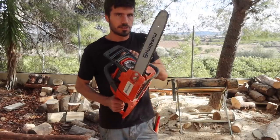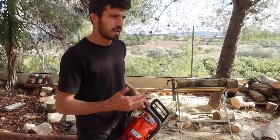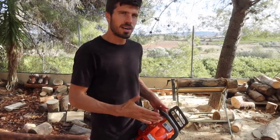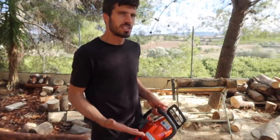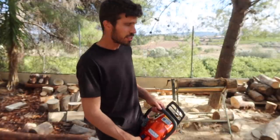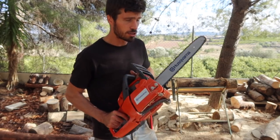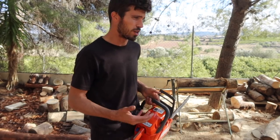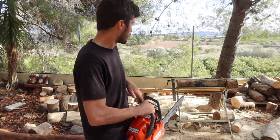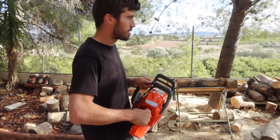So I changed back to the original bar, the shorter bar, because with a longer bar, it would just cut and stop and cut and stop. And I don't know why. The only reason I can think of is that the chain is not sharp, but I had the chain sharpened. Anyway, with this bar, it goes really smooth, but I can only do the really short logs with it. Yeah, so I might continue without actually putting it in, but just doing it by hand.